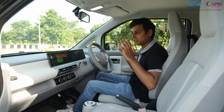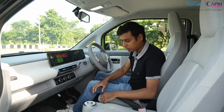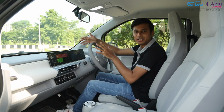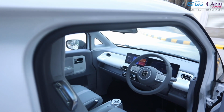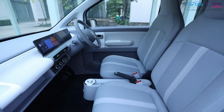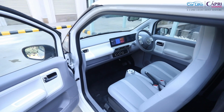So the overall concept with the car is cuteness. Be it the key, be it the rotary gear knob, be it the space on the inside. While the car looks compact on the outside, there's much to offer on the inside. Now that we know more about the interiors of the MG Comet EV, let's get on the road and see what powers the MG Comet and how it is to actually drive.